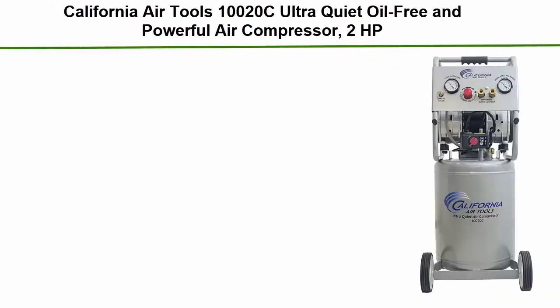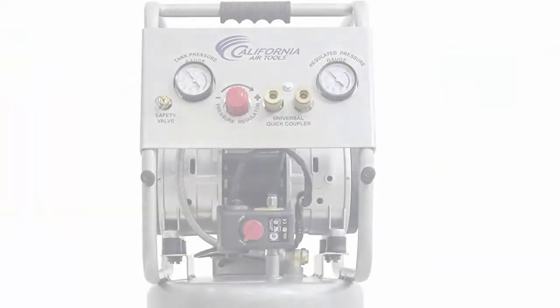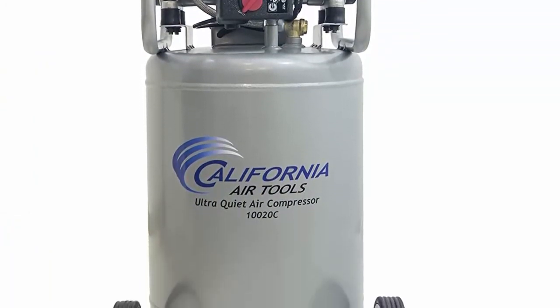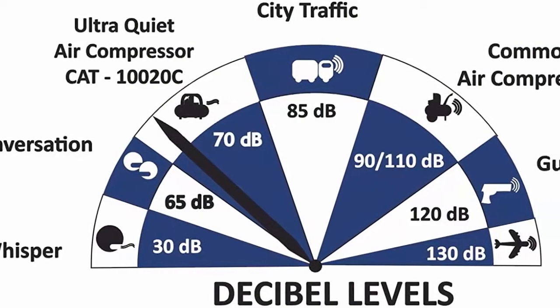Top 8. California Air Tools 10020C Ultra Quiet, Oil-Free and Powerful Air Compressor, 2 HP. Ultra quiet, only 70 decibels. Oil-free pump for less maintenance and costs. Powerful 2.0 HP with low amp draw, 7.0 amp, 6.4 CFM at 40 psi and 5.3 CFM at 90 psi.